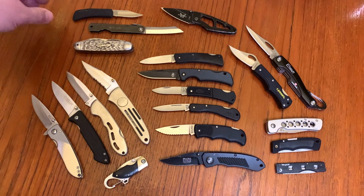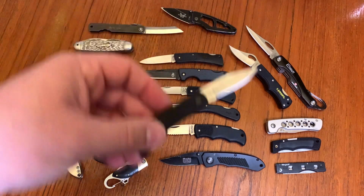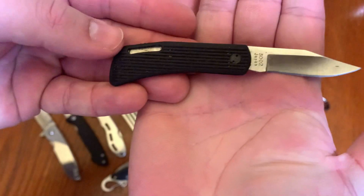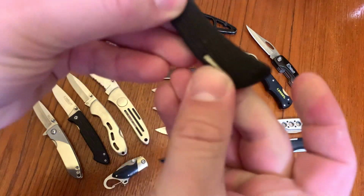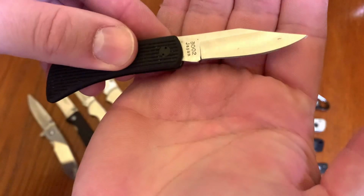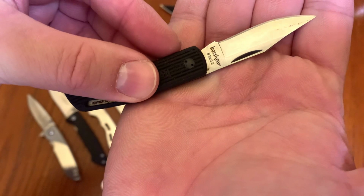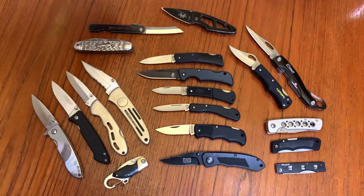Let's start at the top. All right, this is a little Kershaw lockback with what they call a copolymer overmold. It's just kind of a rubbery stuff. And this is an AUS 6 blade. This is made in Japan, Kershaw, Japan. The model number here is the DW02. That stands for, what was the guy's name?